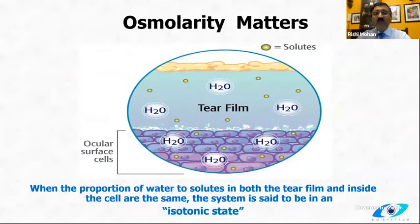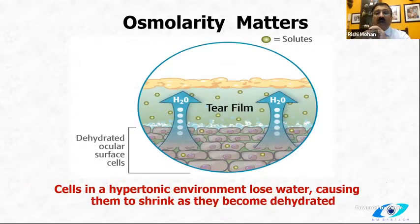So how does osmolarity really matter? So we know what an isotonic state is. When the extracellular fluid and the intracellular fluid are in equilibrium, or isoosmolar, that means they contain the same amount of water and solutes. In the dehydrated or hyperosmolar state, in a hypertonic environment, because of evaporative losses, there is loss of water in the extracellular tear film, and that tends to suck out water from the epithelium.